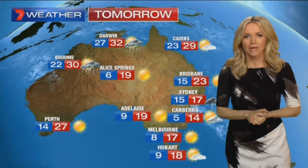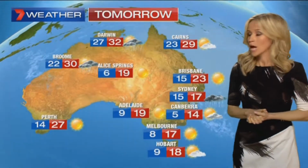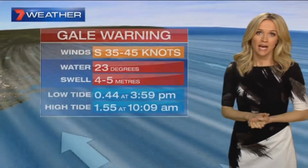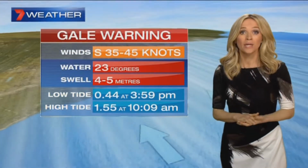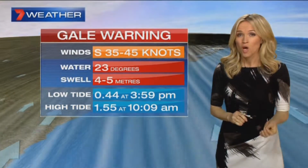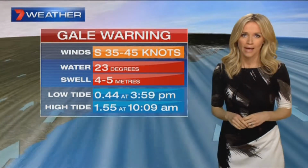Interstate, a clearing shower is expected in Canberra tomorrow, and an early storm is likely around Darwin, but all of the other capitals are looking fine. Very dangerous conditions out on our water tomorrow. It's likely to stay that way for quite a few days. A gale warning is current, with southerly winds up to 45 knots and a storm force warning for the Hunter. There is a huge swell with large, powerful waves.